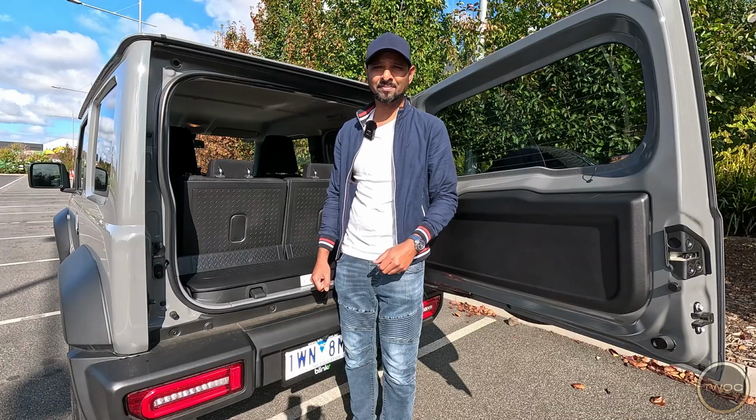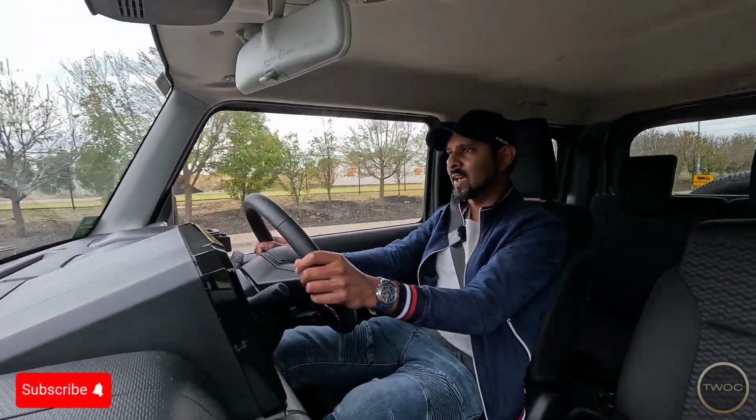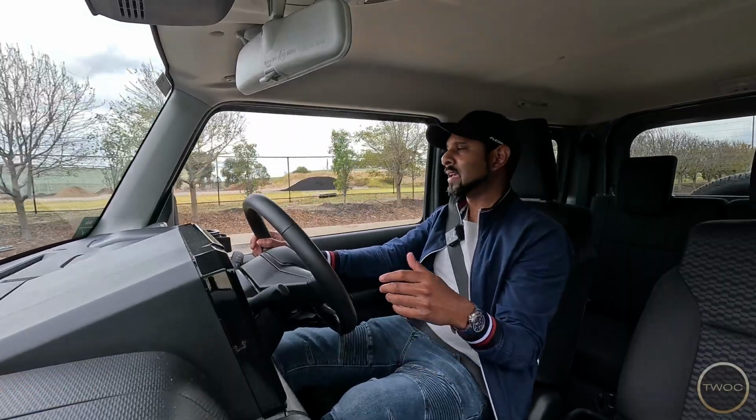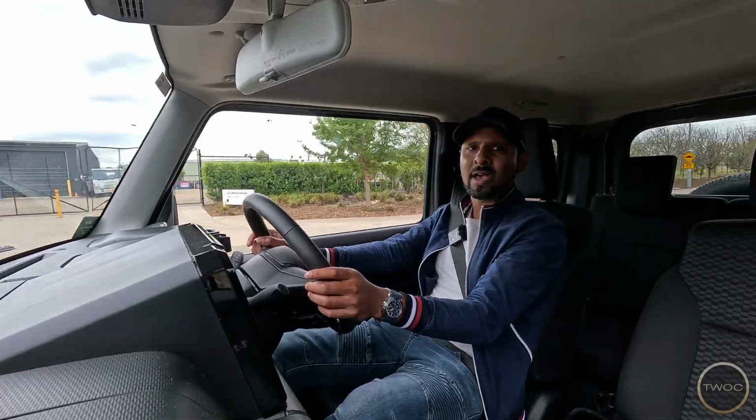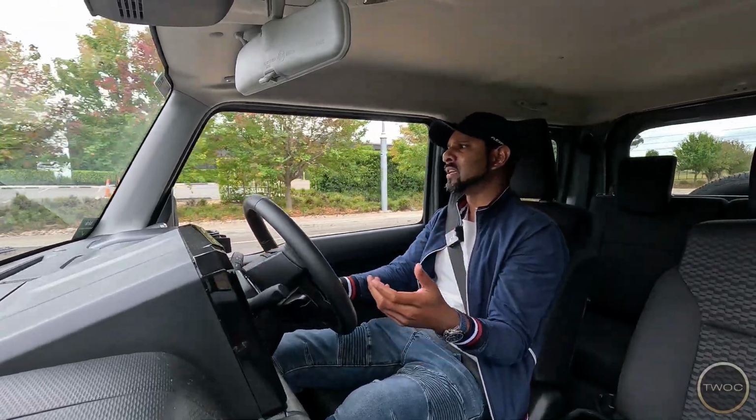So, driving the Suzuki Jimny. Now I gotta say, I love this car. It has this way of just putting a smile on your face every time you get behind the wheel of it. It's kind of like taking your puppy out for a walk. Every walk is adventurous. Every one of it is full of joy, and there's always going to be some story to tell.